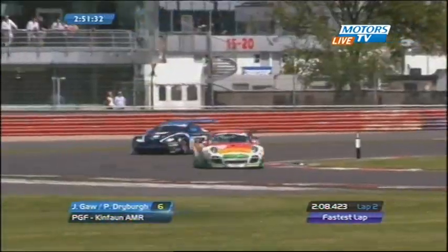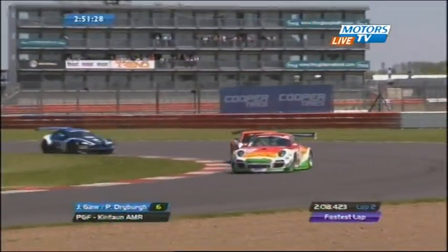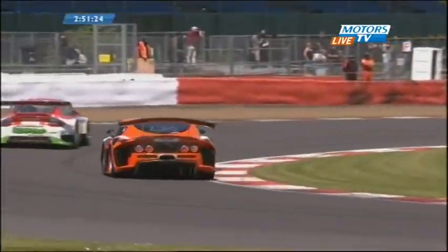Now we're coming up towards the end of lap number 4. Attard leading at the start of the lap by over 3 seconds. Thus far, it is looking good for the Ecurie Ecosse BMW.